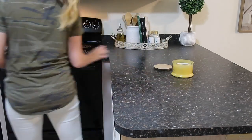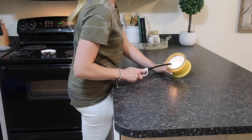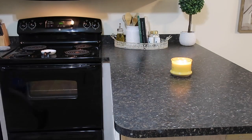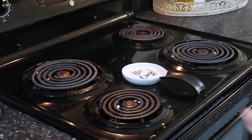And I just displayed our olive oil in a cute little jar that I found at Target. And I put out some cookbooks, my salt and pepper shakers, and a candle. And then later on in this video, I'm going to add some fresh baby's breath that I found at Kroger. And I love the way that this turned out. It makes this area so much more aesthetically pleasing.